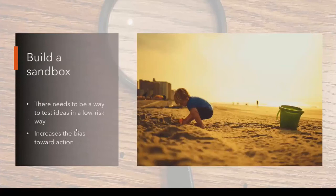This one I'm still working on, a sandbox for the innovation cell to work in. This helps de-risk your ideas. You can try stuff low cost without impacting your actual operations. And then it increases your bias towards action. Just go try it, right? If it's not going to break anything, if there's a safe place to test it, just try it, see what happens.